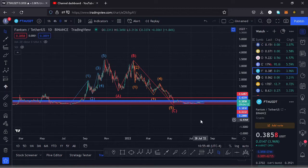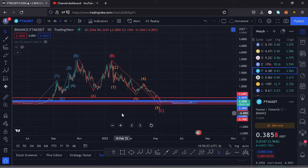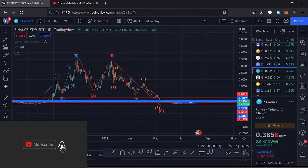I'll be giving you a price prediction update on Fantom, whose current price stands at the $0.3858 mark, and here on TradingView the market is up by 3.96%. In this video I want to give the key scenarios that I expect to play out, basing my analysis on the Elliott waves and also the key areas of support and resistances, and also show you the key patterns that we have information on this chart.